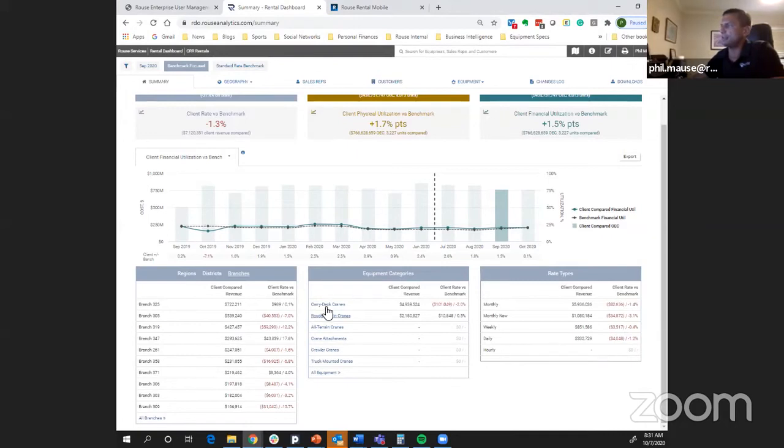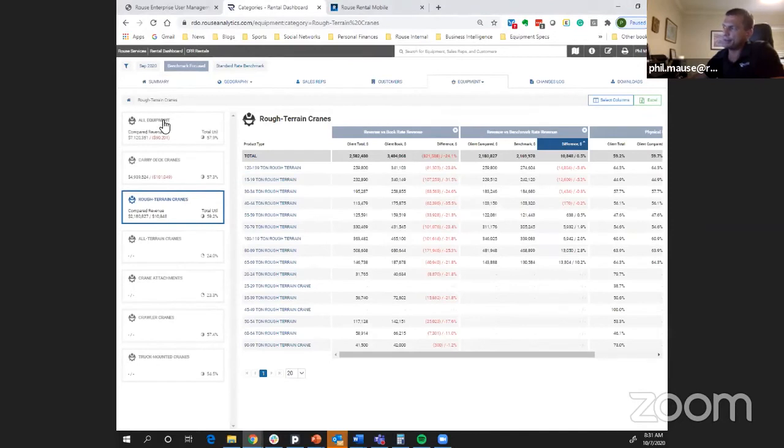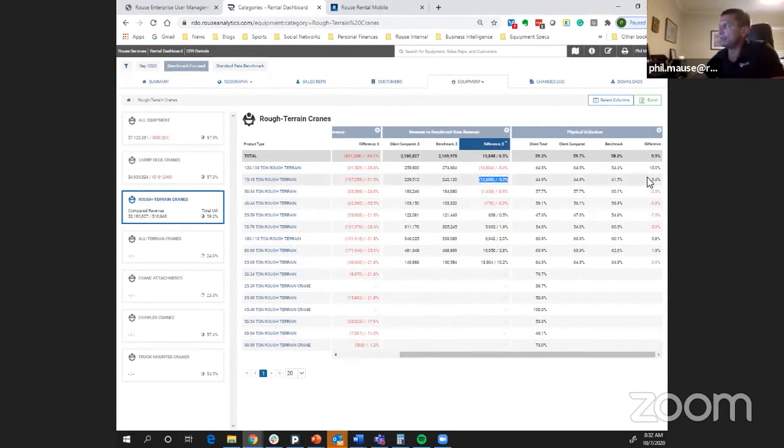So I'm just going to click into rough terrain cranes. And what this is going to do is the categories will become cards here on the left-hand side of the screen. And I'm going to see each product within the category here in the grid. As I go across left to right, I'll see my total revenue, as well as what I would have earned if I had charged the book rate on every deal and my discount off my own book, how I compare to the industry average from a rate standpoint, and also the comparison on utilization.